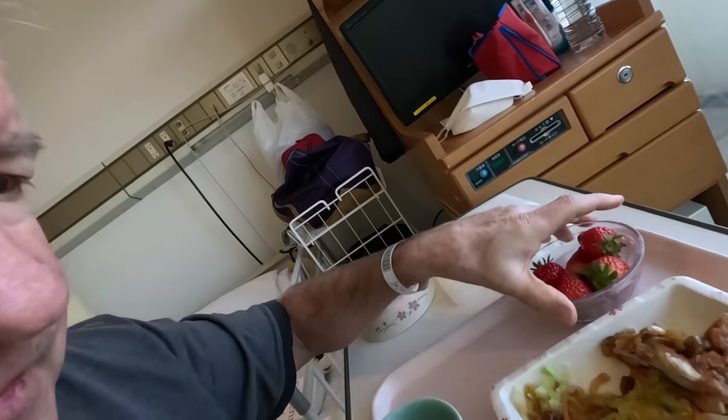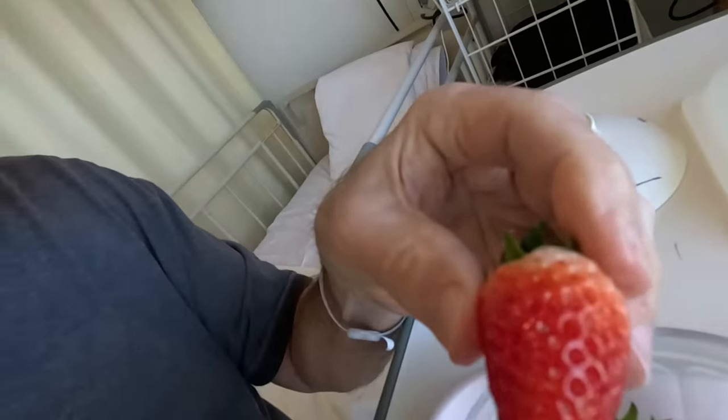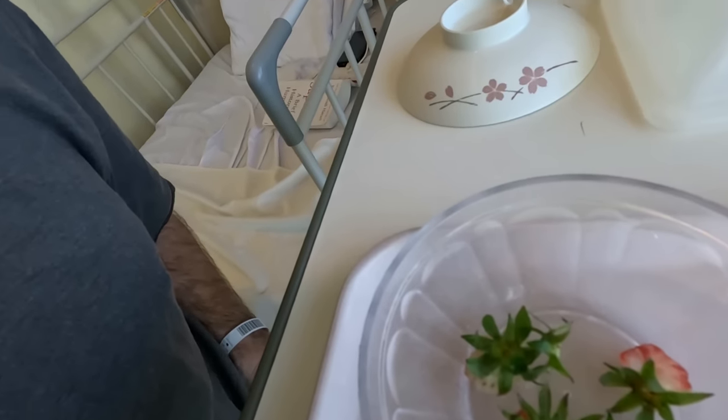What's next? Strawberries. Beautiful. They're in season. Oh, goodness. Fresh strawberries. Last one. Boy. Those didn't last long.